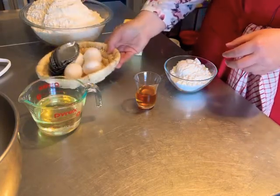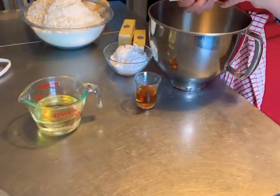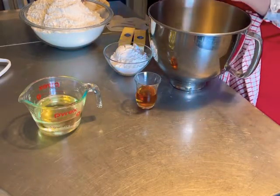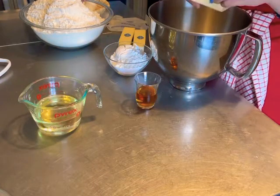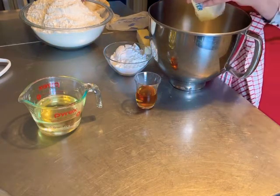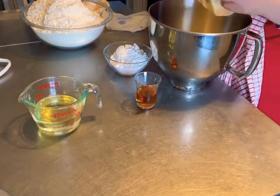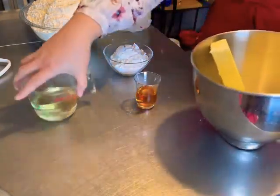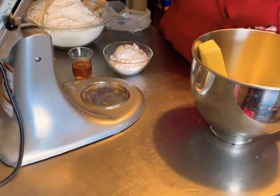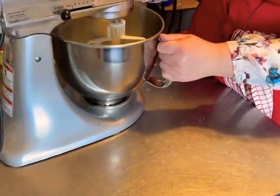So we are going to get started by creaming our butter. Our butter, of course, is at room temperature. It's been sitting out for a bit. And I know Nizha did this all by hand, literally, but I'm going to revert to my mixer. There we go. My handy KitchenAid. We will use a paddle attachment for this. And we just want to get this nice and creamed.